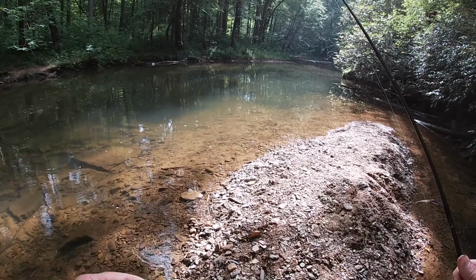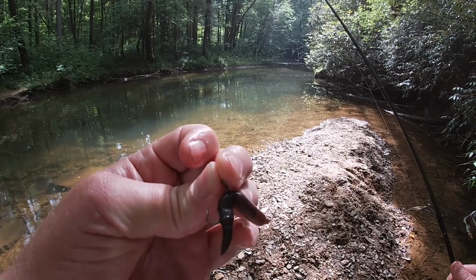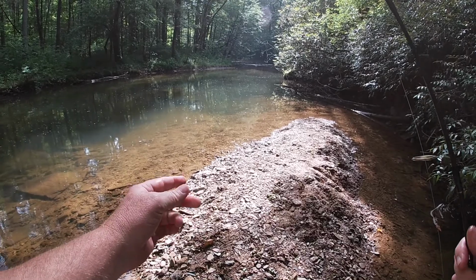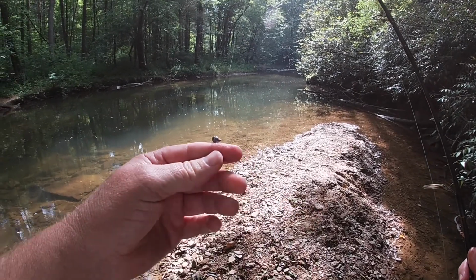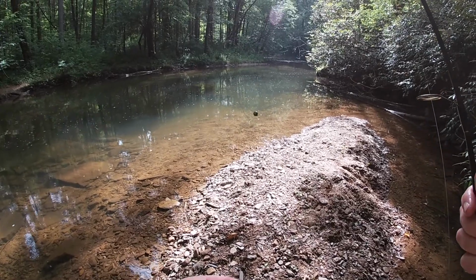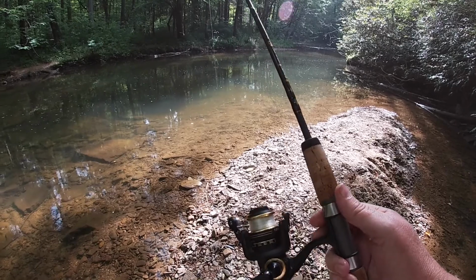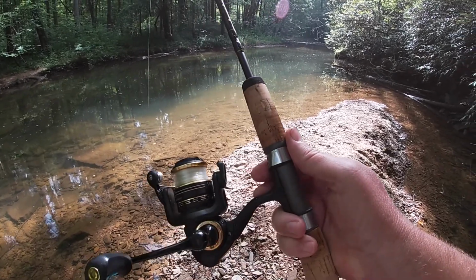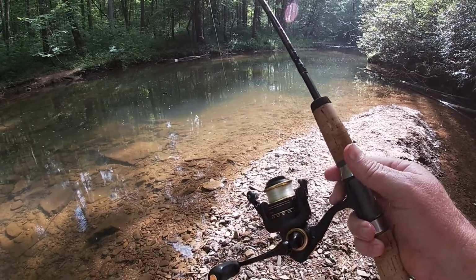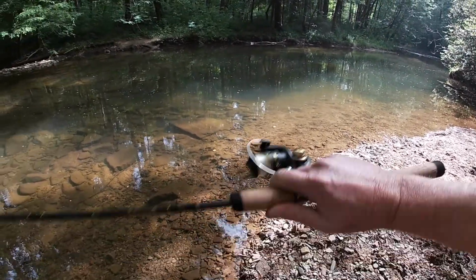Okay, I just want to show you what I'm using today. I'm using a number 6 hook with about half a night crawler, and a number 5 split shot about 10 inches above, with a 6-pound P-Line fluorocarbon line, a 6'6" Leland Lures rod, and the Ballo 1000 reel. Let's see what we can get here.